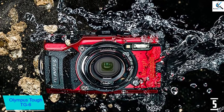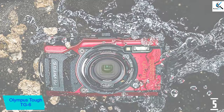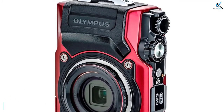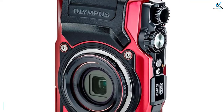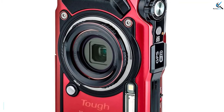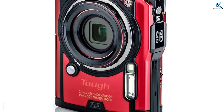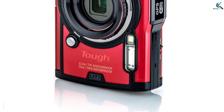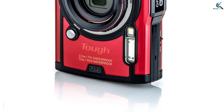You live for the outdoors. Hiking steep mountain trails, backpacking through a desert canyon, skiing in the wilderness, the Tough TG6 is ready for adventure. It's built to endure all the extreme environments you love exploring. You can drop it, step on it, go deep underwater or out into a freezing blizzard. It just keeps on shooting awesome stills and video.